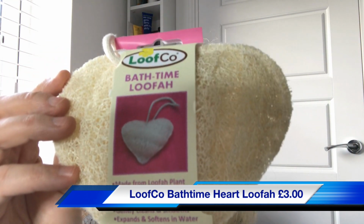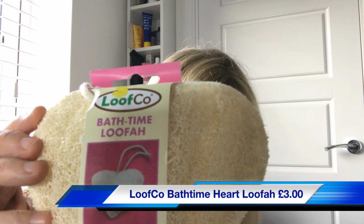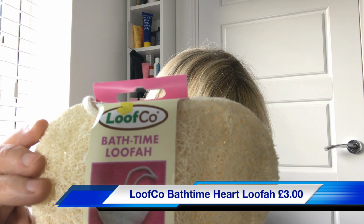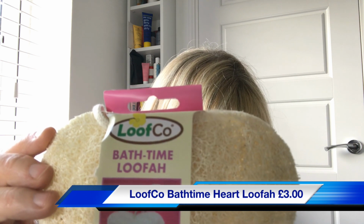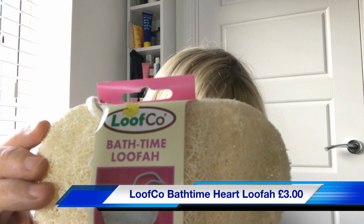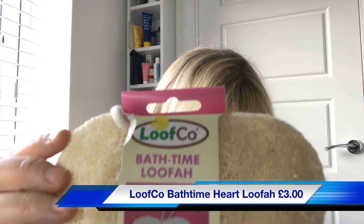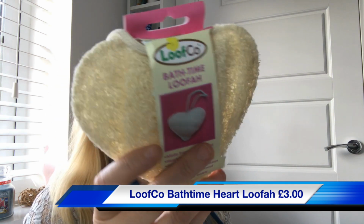So it's Loofah Bath Time Heart Loofah. RRP for this is £3. Loofah Bath Time Loofah pads are skillfully handmade in Egypt from layers of natural loofah plant stitched together to make a delightful heart shape. A 100% biodegradable alternative to plastic exfoliator pads. This bath time heart shaped loofah fits neatly into the hand, and when it's immersed in water swells up to become a soft, spongy and flexible pad perfect for exfoliating your skin. Each pad will last for months with normal use, and when worn out can be composted. So that's really interesting. It's a different type of thing to get. I suppose with the heart shape it ties in with Valentine's for this month. So yeah, a nice little thing to have.